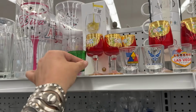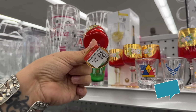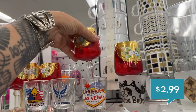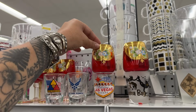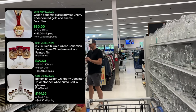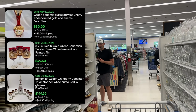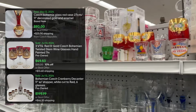Here's more of these little hand-painted goblets. These ones are so cute and tiny. $2.99 each. There's a couple of the large ones there, $4.99 each. There were a few more on one of the end caps over there. Very bohemian and pretty. They're Czech bohemian glass, and Jesse saw the price that they go for, and he's like, whoa, and he ran over there to get more. So we're gonna go ahead and get all of them.